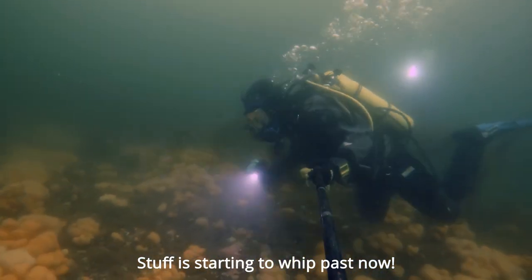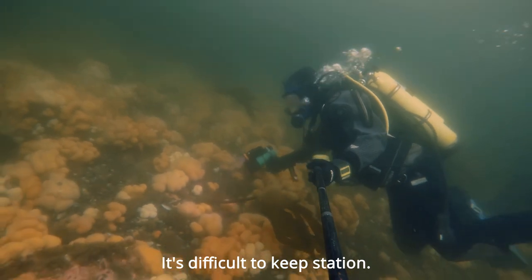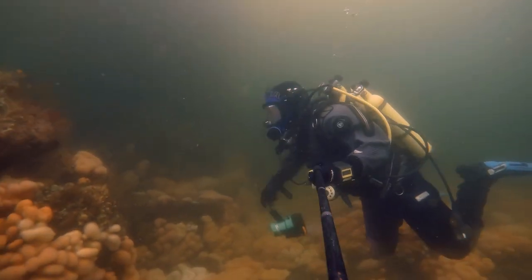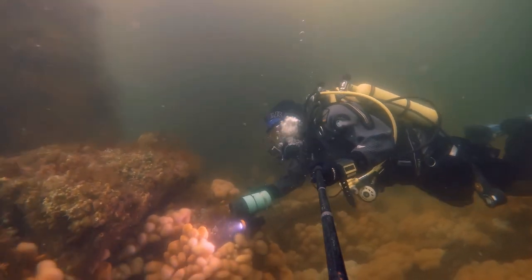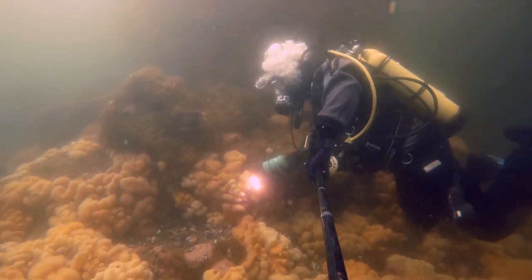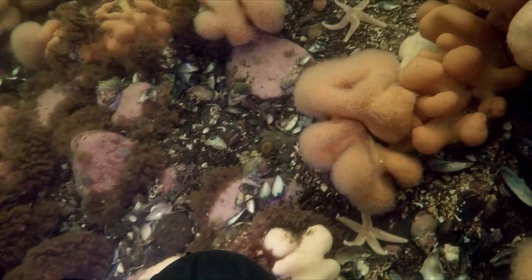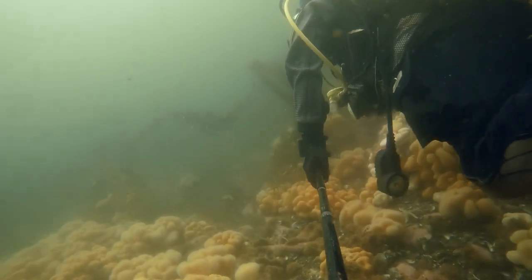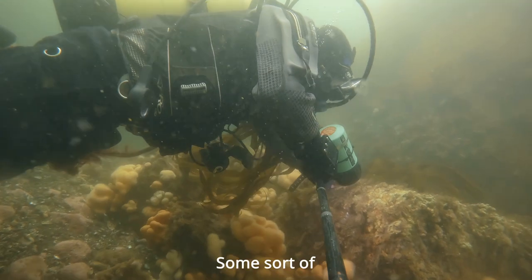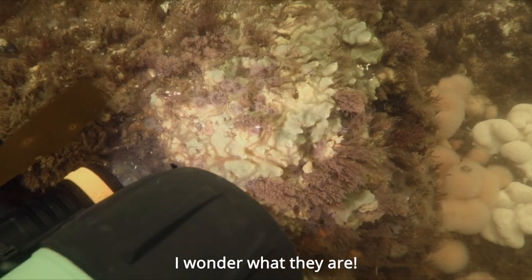Stuff is starting to whip past now. Difficult to keep station. Some sort of anemone, sir, or whatever they are.